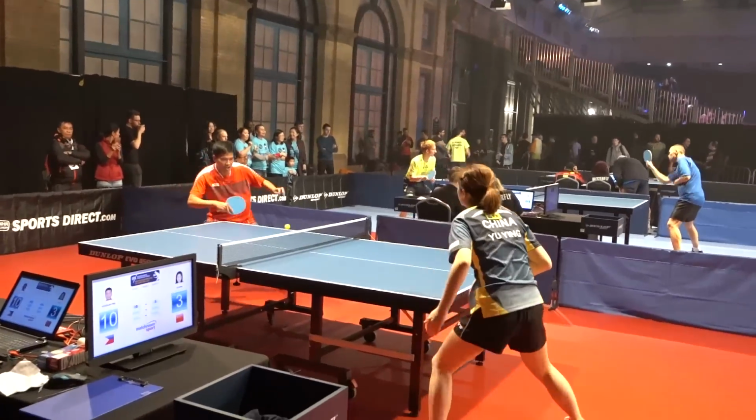You're quite close to the play, which is quite good. You can get quite close to some of the players, and yeah, it's really interesting looking at the different styles of play. It's nice to see some of the choppers when you see Dean come back off the table, chop the ball with a hard bat. Really nice to see that.